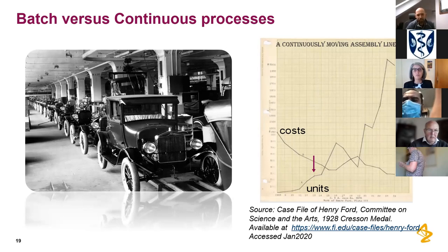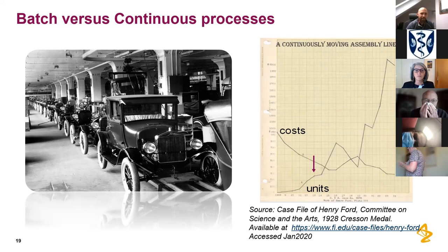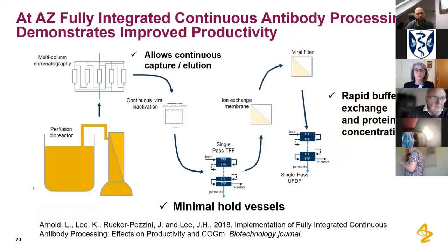What you can see is that costs maintained a more or less linear decline, but the production of units substantially increased. That is essentially the kind of improvement that we're targeting in biopharmaceutical manufacturing. You might be interested to know what the dip in the units was. According to the story, I think there was a strike which took place because of changing working conditions. But anyway, this is very instructive for us to keep in mind about where biopharmaceutical manufacturing is headed.